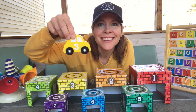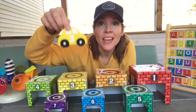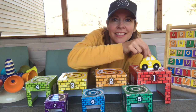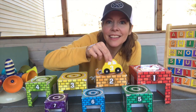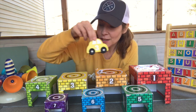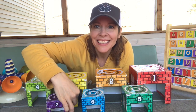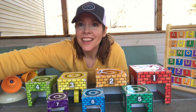Here's number three. Where does the yellow car go? The yellow car goes in the yellow garage that has a three on it. Can you find it? Is it here? No. Does it go here? In two? No. Does it go in three? Yes, it goes in three. We're going to drive that right into the yellow garage. Thank you. Let's see another car.